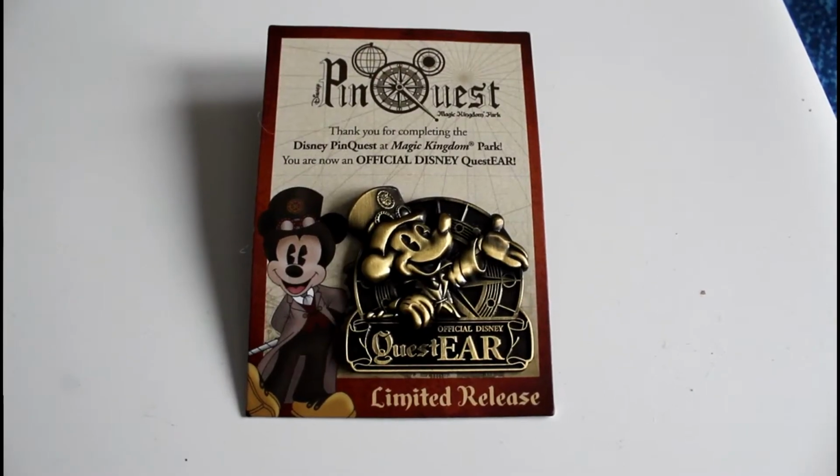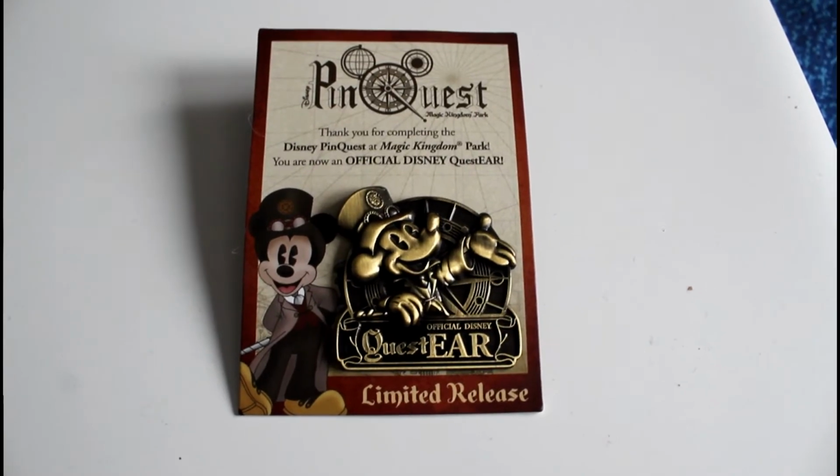They have these massive racks of pins that they're selling for like $1.99, 99 cents, and they tend to be something related to like a specific event, like the marathons. What I did was I bought a bunch of those and then traded those for pins that I actually wanted. So for example, this is the only pin that I bought there on the cheap that I didn't decide to trade in the end, and it's a limited edition Pin Quest pin.